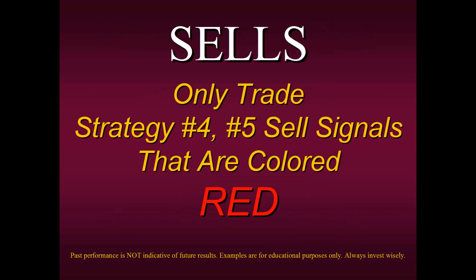Now, sells are the opposite. When a sell is generated with strategy 4 or 5, there's usually a red arrow on top of it. We want to see that the bar corresponding to that arrow is either painted red or outlined red. And that's it. That's all we need.